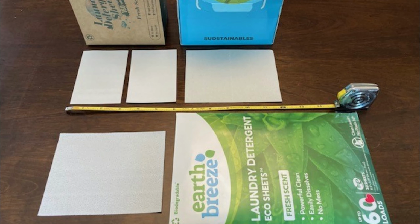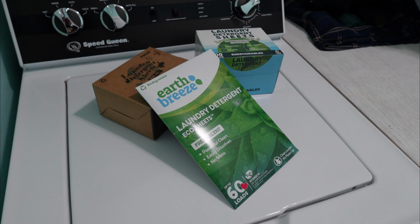Now, the sizes for these sheets are typically 5.5 by 4.5 inches for a full sheet. Now, the three brands we're going to be taking a look at today and testing are the Sustainables, Earth Breeze, and Posey.